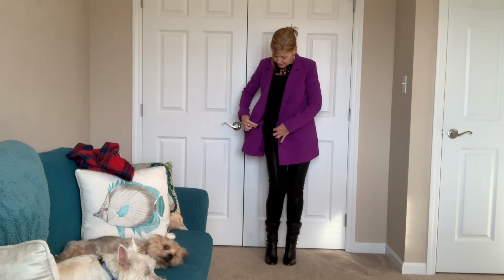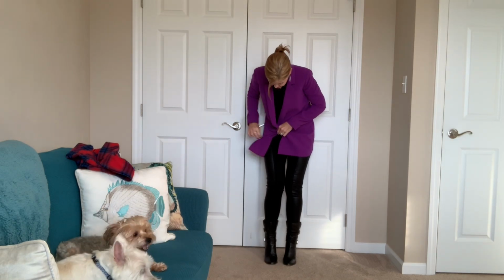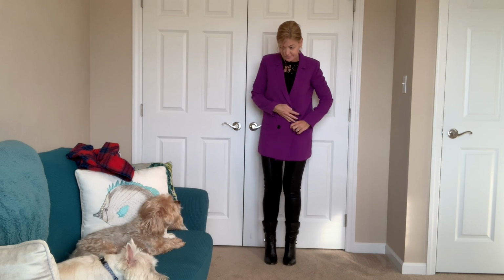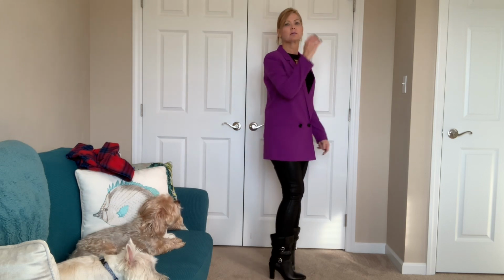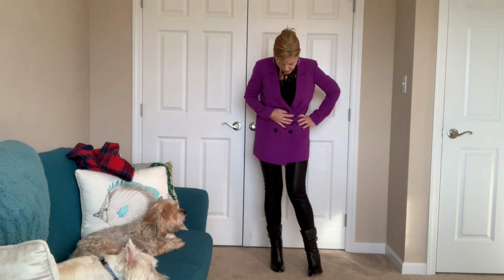And let me double breast it. Let me button it here and see what it looks like. I'm not sure. And did I see a string? I do see a string here that is attached. We'll have to look at that. So this is what it looks like buttoned. So I'm not sure, guys.